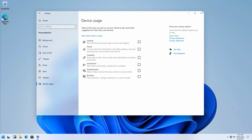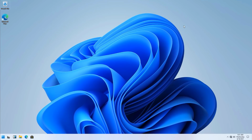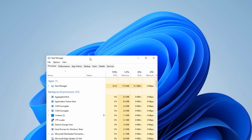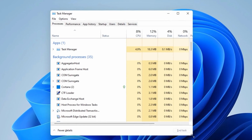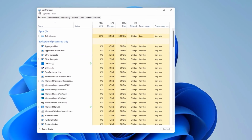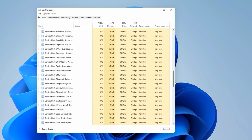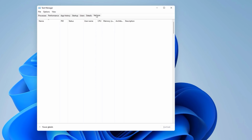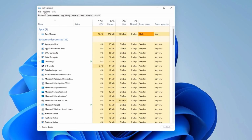Some more things I was curious about, so I opened them up, is like the task manager. It looks like the same feature set as Windows 10 and stuff. Again, it's just a more modernized window. I mean, it's nice, but no new features or anything here. And that seems to be basically the story with Windows 11 so far. Is it's basically just a reskin of Windows 10, but there's not really any new features.